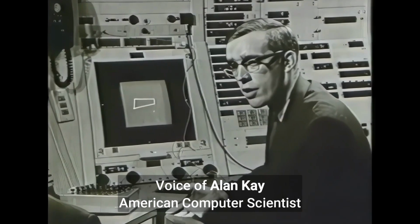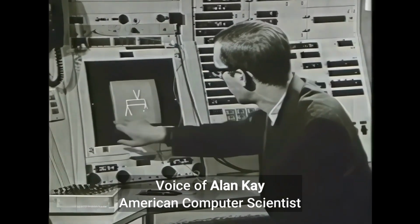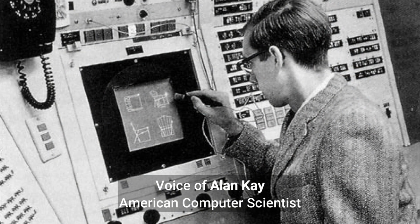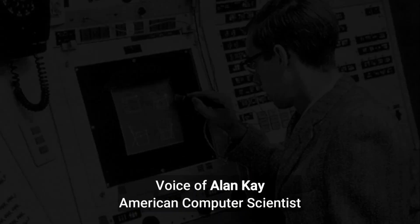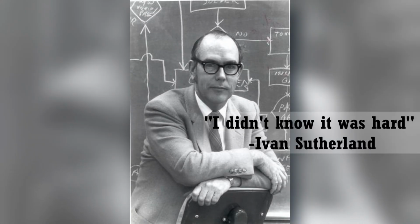I once asked Ivan Sutherland, how could you possibly have done the first interactive graphics program, the first non-procedural programming language, the first object-oriented software system all in 1 year? He said, well, I didn't know it was hard.